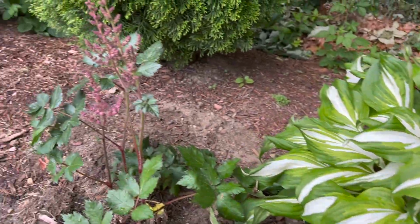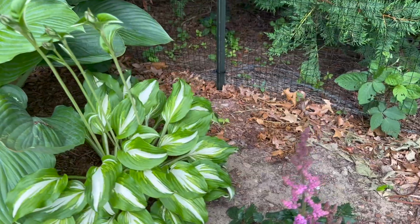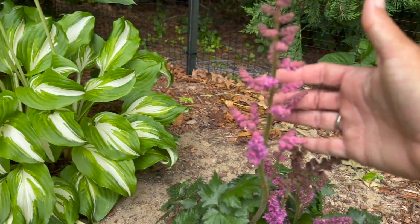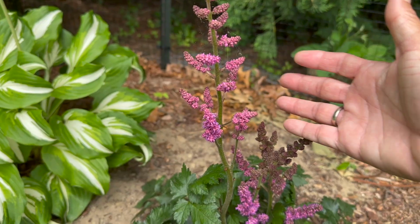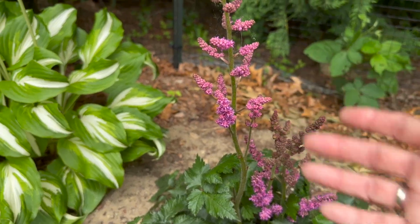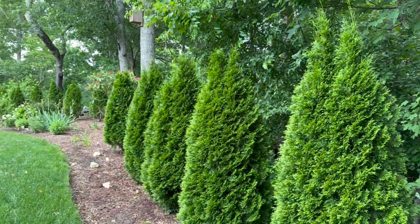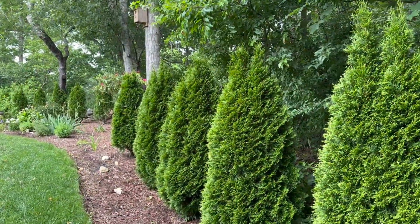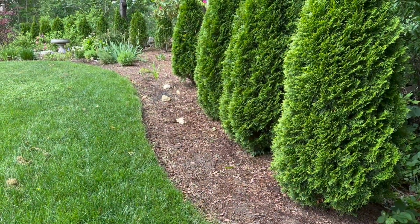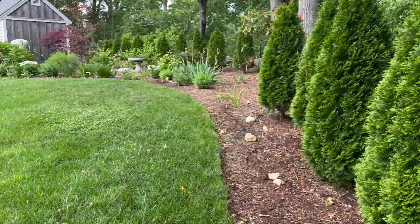And then I just recently put in these two astilbe. I don't even know the name of them, but they're just about to bloom. You can see the pink. Oh, there we go. They're gonna be really pretty, like a violet pink color. And then we do have a row of arborvitaes. These are emerald green arborvitaes. I haven't even planted up this area yet, guys. I'm super behind. It's been another busy spring.